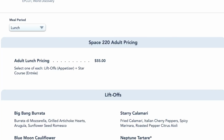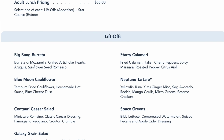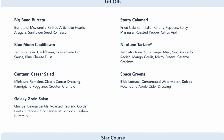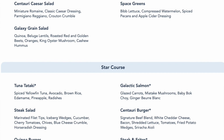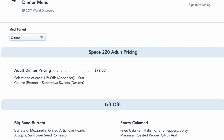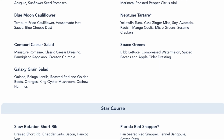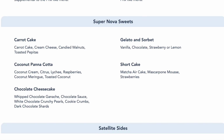The restaurant has a prix fixe menu. For lunch, it's $55 per person. Lunch includes liftoff, their name for appetizers, or the star course, their name for the main entree. Dinner includes liftoff, star course, and supernova sweets, and that's $79 per person.